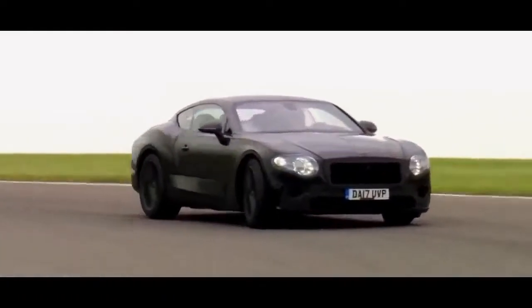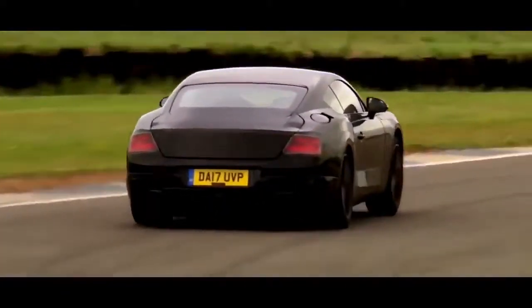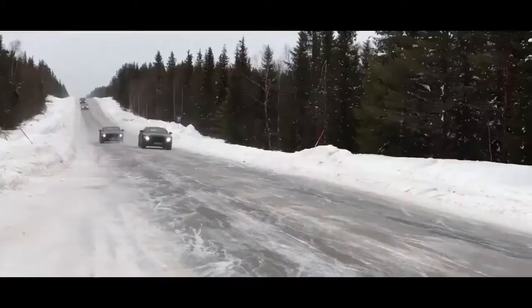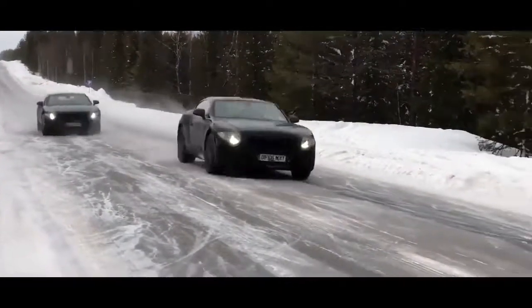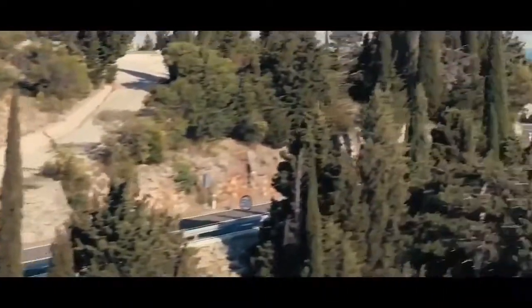We did a lot of testing with the car, around 1 million kilometers, and we have been everywhere where the car will be driven by the customers. I think the new car will completely redefine the concept.